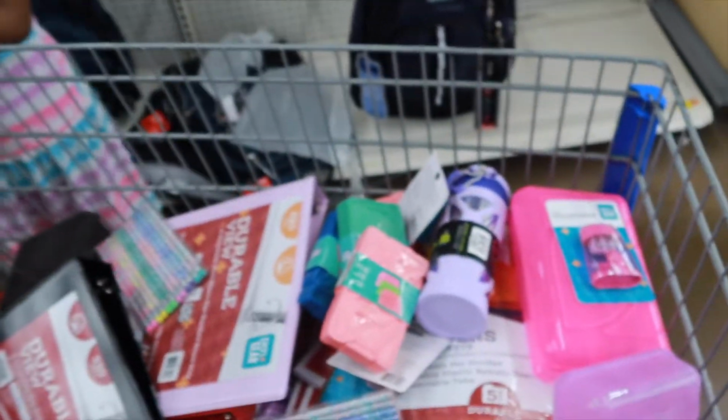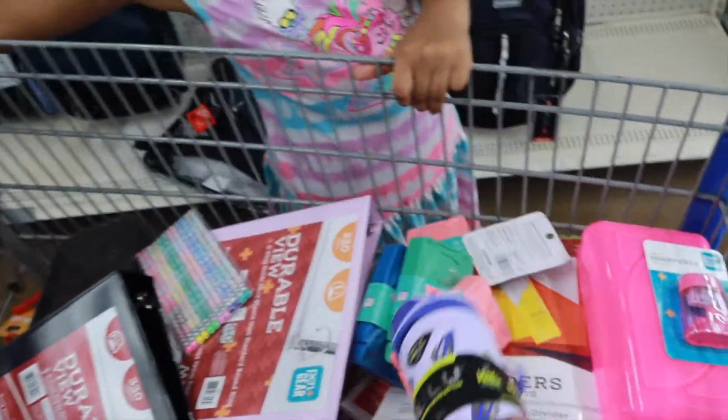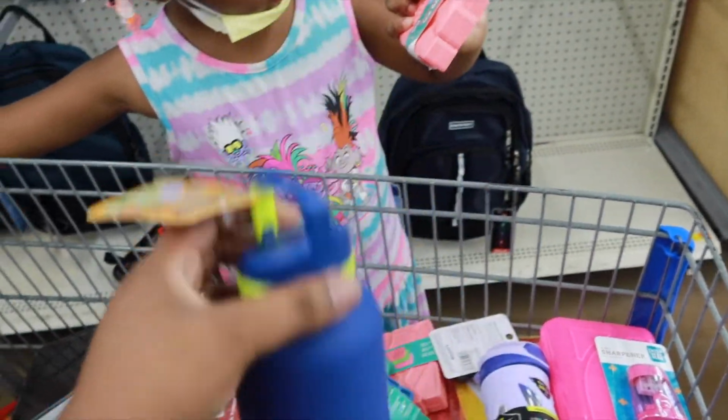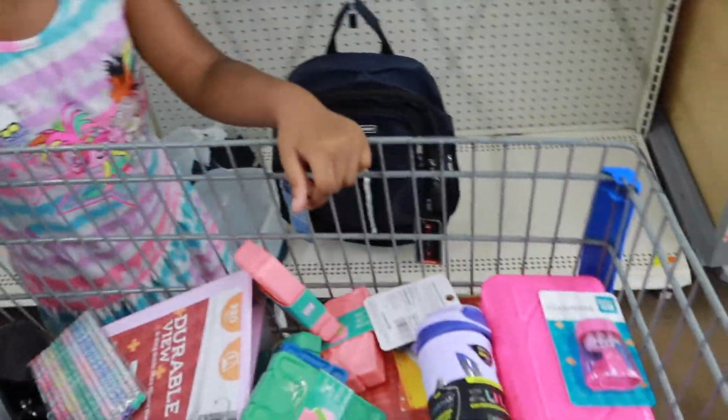$1.47. Ice packs. And thermal cups, these are $12. And the older kids got these for like $8 to keep their water clean. I mean, cool when they take water to school because, you know, don't want them drinking out the water fountain.